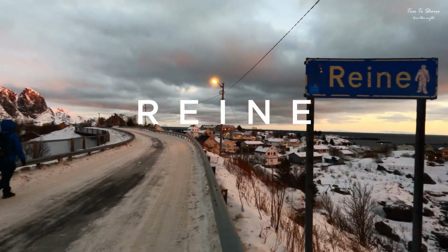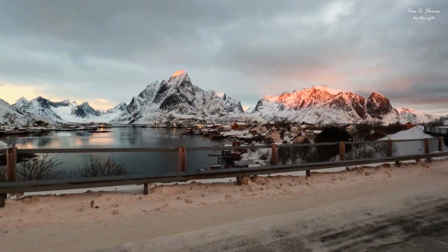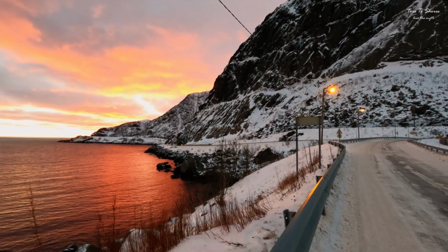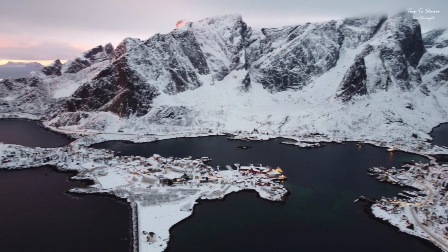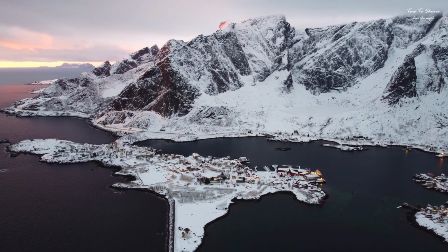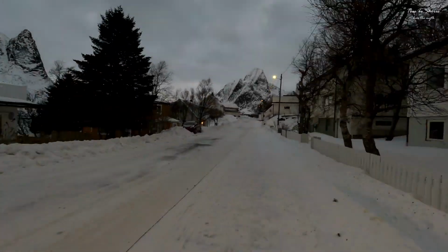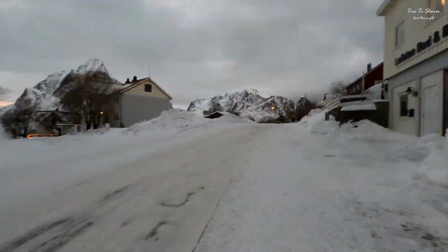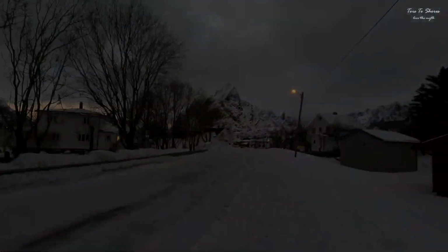Reine. It is another main village in this side of the Lofoten, with red and white fishermen's huts dotting the shoreline and surrounding peaks of granite. The village has earned a reputation for itself as one of the most beautiful villages in Norway and a must-see place around. Many of the best hikes on the Lofoten Islands are within a short distance of Reine, and the fishing village of Å is less than 10 kilometers down the road.